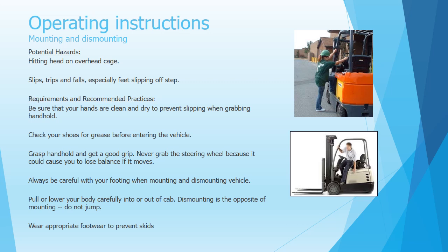Never grab the steering wheel because it could cause you to lose balance if it moves. Always be careful with your footing when mounting and dismounting the vehicle. Pull or lower your body carefully into and out of the cab. Dismounting is the opposite of mounting. Do not jump. Wear appropriate footwear to prevent skids.